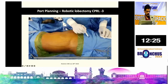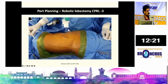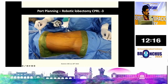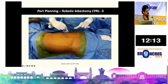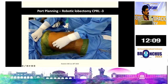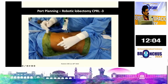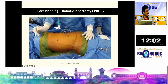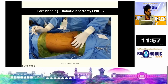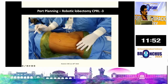So now we have moved from a four port technique to a three port technique. So the planning becomes a bit easier. You are drawing the posterior axillary line here. You just mark your anterior superior iliac spine, tip of the shoulder. You mark your posterior axillary line. You find the tip of your scapula. It's a pretty obese lady, so I'm having a bit of trouble palpating the landmarks.